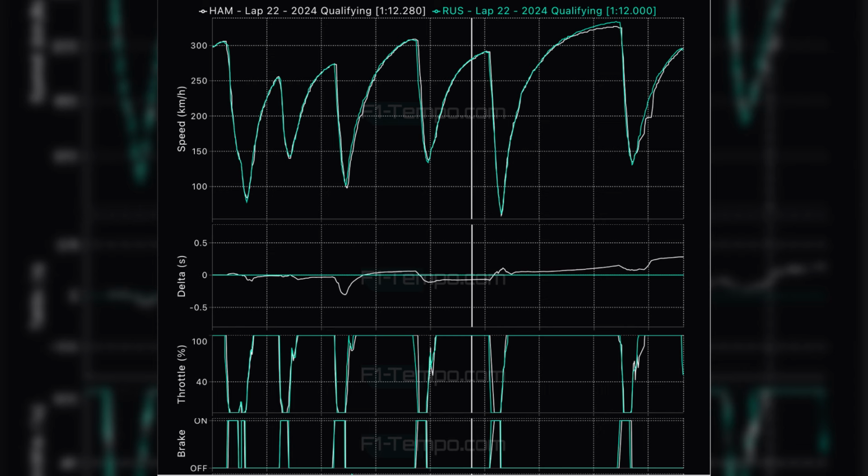And you can see here that George is in turquoise and Lewis is in white. And I've put the marker at the start of sector 3. Up until that point, if you look at the delta, and again, the delta is the difference in speed between the two in terms of who's fastest and who's slowest. George is the reference line in turquoise because he was the faster of the two. When Lewis is below that line, he's faster. And when Lewis is above that line, he's slower. So you can see that actually up until that marker, they're about the same.